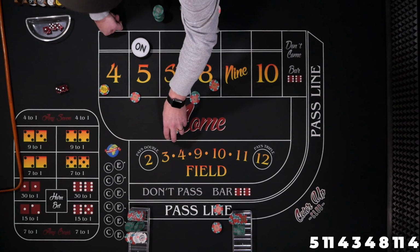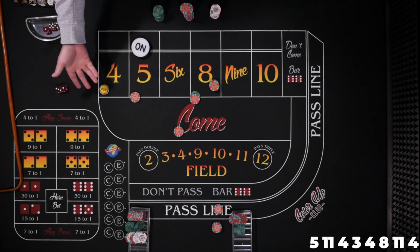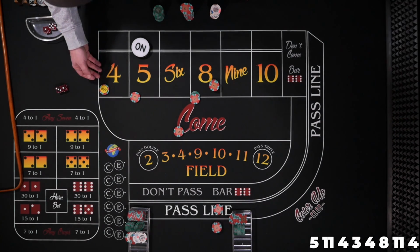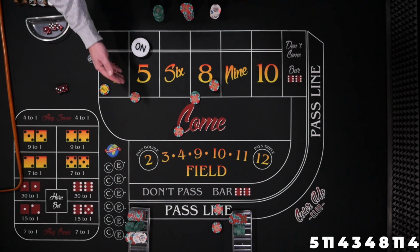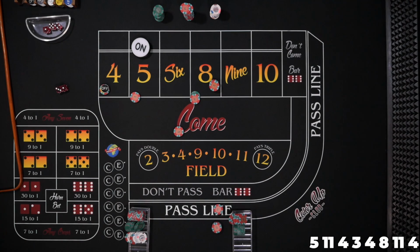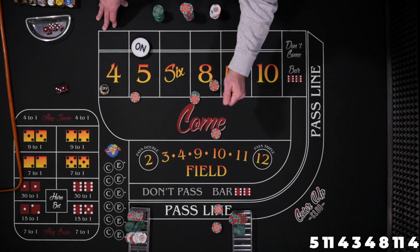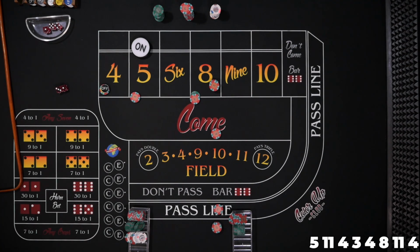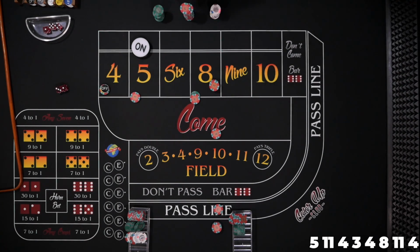Now, if the come better wants a 4, he's got to come back through the come for another number. The place better, he's already on the 4. The advantage of the place bet is he can leave it on. He can tell the dealer, you know what, I don't want my money at risk either, I want to turn my bet off. He can turn his bet off. He could lower it, raise it, whatever he wants. All right, so our come better is going to come back through the come, try to get another number. And then our converted come bet player will just follow to whatever number.